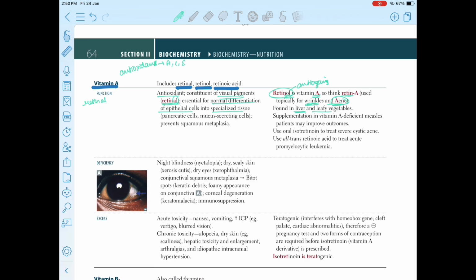And the source of vitamin A is liver, animal liver, and the leafy vegetables. And vitamin A supplementation is needed in deficiency. Vitamin A deficiency causes measles. So in measles patients, we give vitamin A for the treatment part. Oral isotretinoin for severe cystic acne, all-trans retinoic acid. So this is important. It is used in treatment of acute promyelocytic leukemia, which is AML3 according to the last WHO classification of AML. So in that we used to use trans-retinoic acid as a treatment.